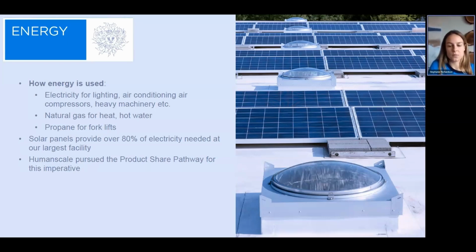Similarly, for energy, the standard asks manufacturers to identify where energy is used. We use electricity for things like lighting and air compressors, air conditioning, heavy machinery. We use natural gas for heat and hot water. We use propane for forklifts. And in 2014, Humanscale installed a large solar panel system on the roof at our Piscataway location, and it provides over 80% of the electricity needed there. And so what we were able to do is use that renewable electricity that's being generated on site and allocate that to the 26 products that we have certified by pursuing the product share pathway for this particular imperative.